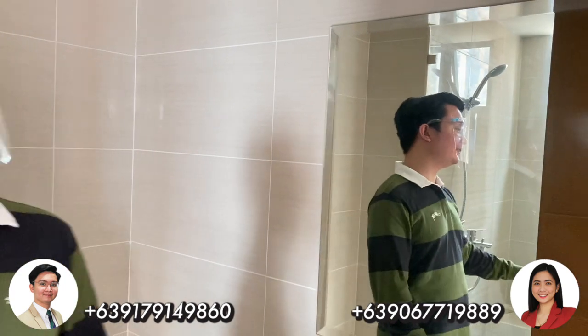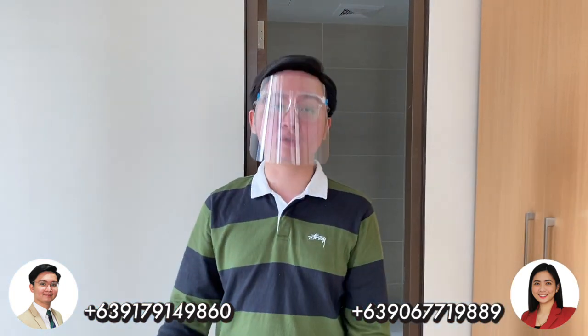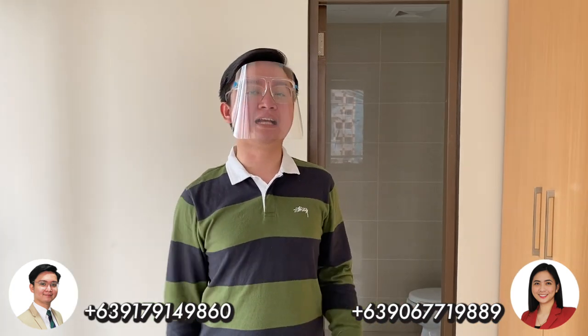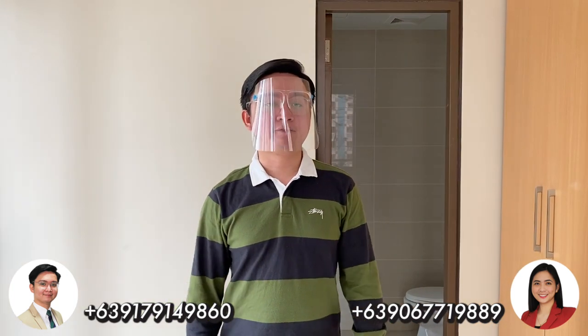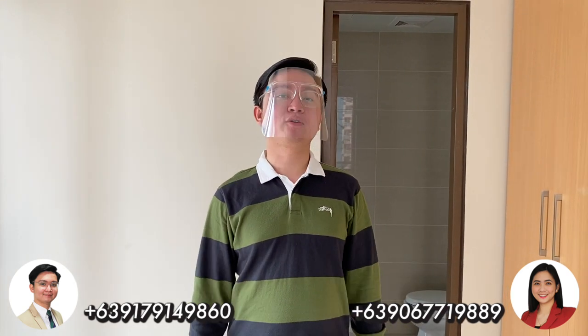So, this one, it's ready for occupancy. Only 10% down payment required to move in. Rent-to-own terms din siya. So, you can avail that promo as well. So, if you want to know more about this condo, for more inquiries then, feel free to contact us.